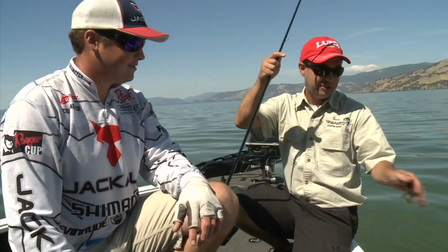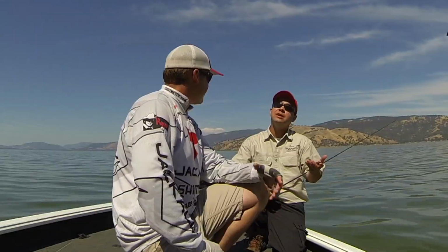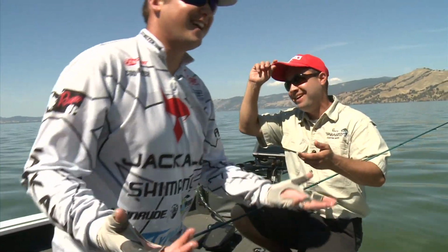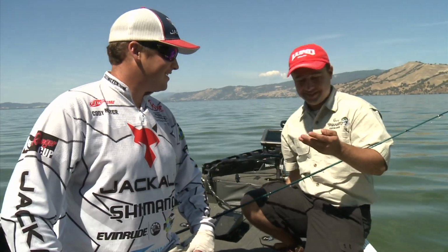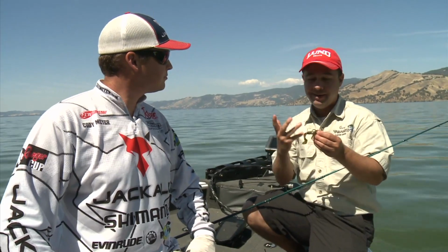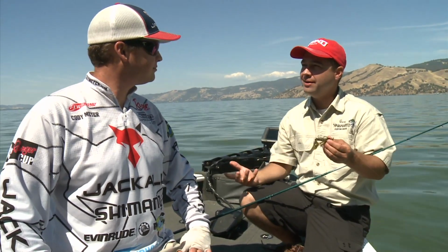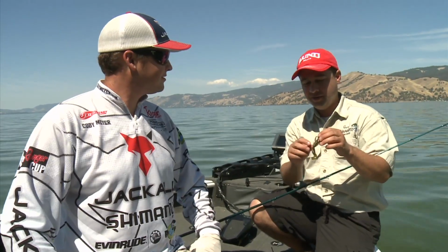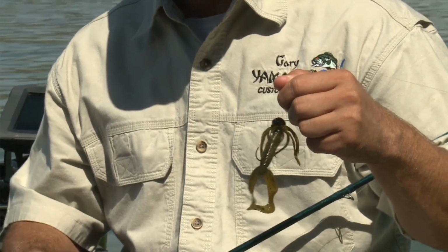That's what we're actually throwing, jig imitators, right? Yes, we're fishing jigs. I say jig imitator, crawdad imitator, using a jig. Exactly. Now, this is interesting. Half-ounce football head. I started missing fish on this earlier, and I'm thinking, why? What's the deal? So I cut off the weed guard. And what I basically did, here's a standard green pumpkin hula grub with Yamamoto.